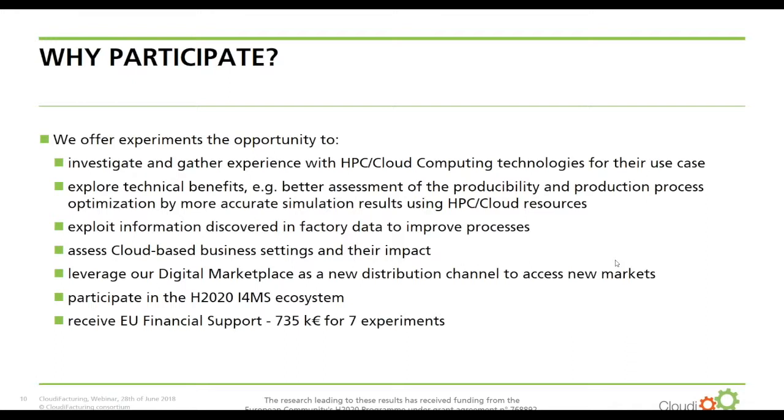and so you can explore the technical benefits of HPC and cloud computing, which for instance means that you can shorten your compute times by orders of magnitude by running parallel simulations, or you can increase the accuracy of the simulation performance by running better simulations, transient simulations, higher resolution, all in the same time that you were used to not using HPC computing. And you don't have to invest in these large machines. You don't have to invest in people that know how to operate HPC computers. That's all provided by the CloudiFacturing consortium.